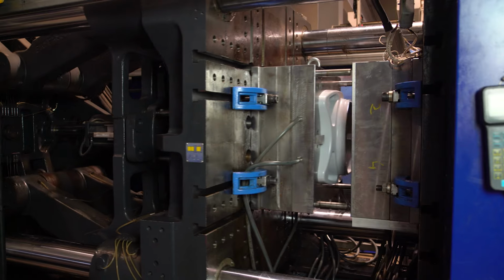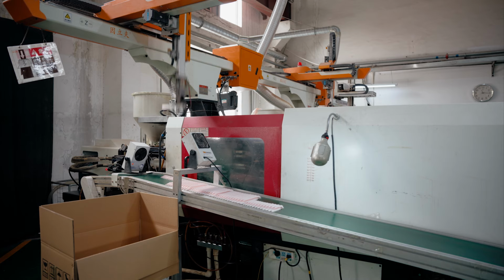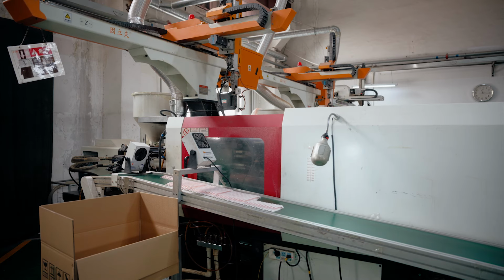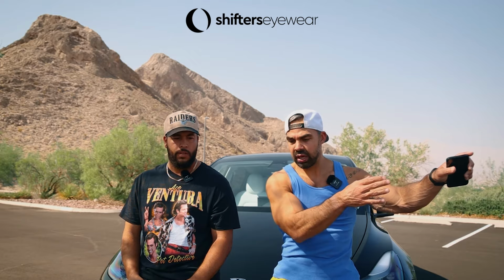When you really think about it, especially with manufacturing being in China, it's such a pain in the ass for us in the US, right? So number one, their manufacturing process is injection molding. It's totally different. But to basically make a pair of sunglasses, there's a lot of wasted material. You're cutting the plastic, you're throwing away all the extra, right?